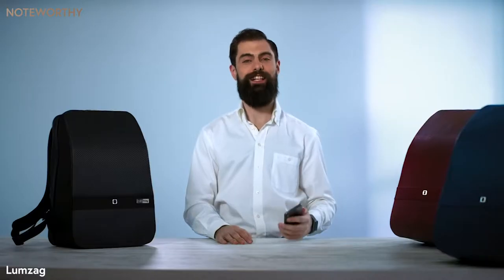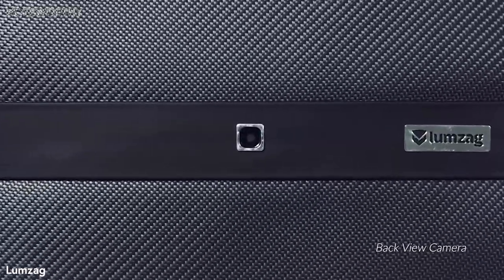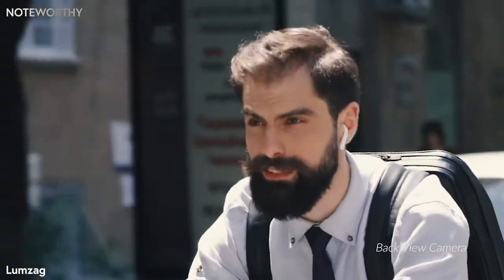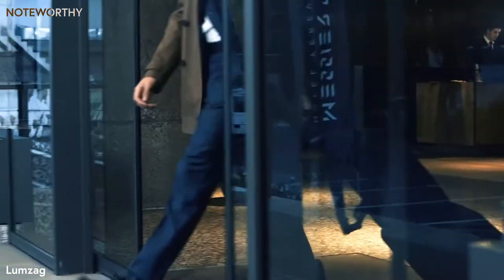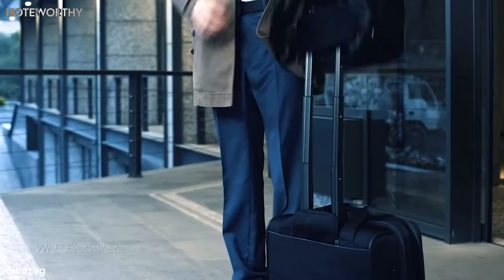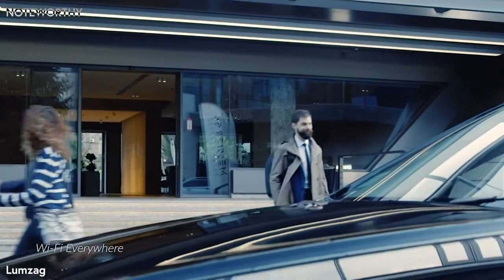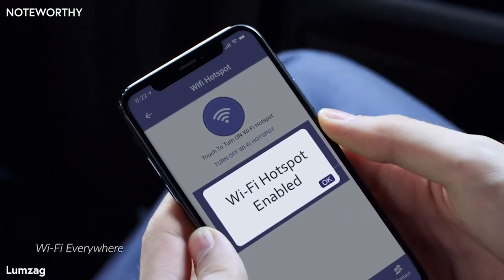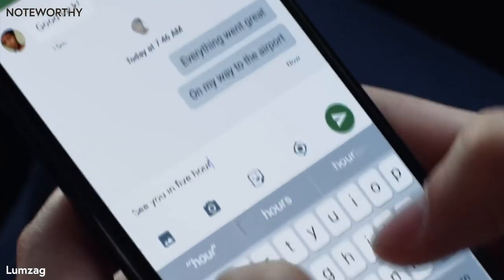In today's urban jungle, you always need an extra pair of eyes watching your back. Loomzag's rear view camera helps you to see what's going on around you in real time. Also, your smart backpack will always keep you connected, even while traveling. The built-in Wi-Fi hotspot will allow you to access the internet without roaming charges in any part of the globe.